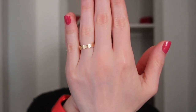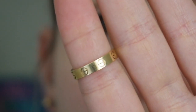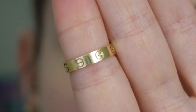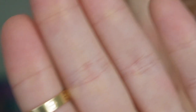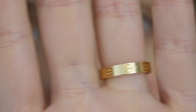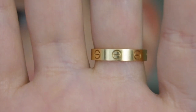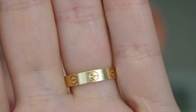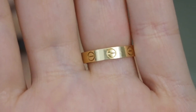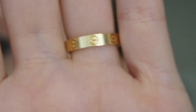This is the wedding ring. Let me see, there you go. So that's the wedding love ring, and it's so dainty. I love it so much. It's just tiny. And I mean, it's dainty. And if you're not someone that really loves thick jewelry, I think this one is perfect for you.